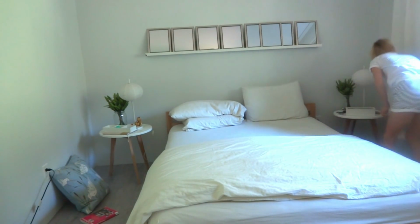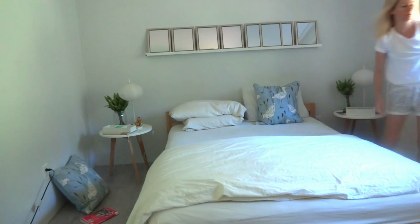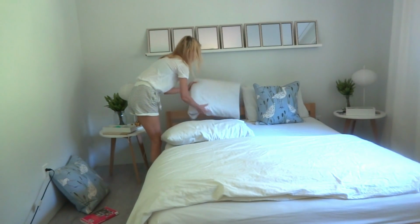If it's summer, I just leave the window open. If it's winter, I close it after 10 minutes, but I definitely like to open the window to get some fresh air.